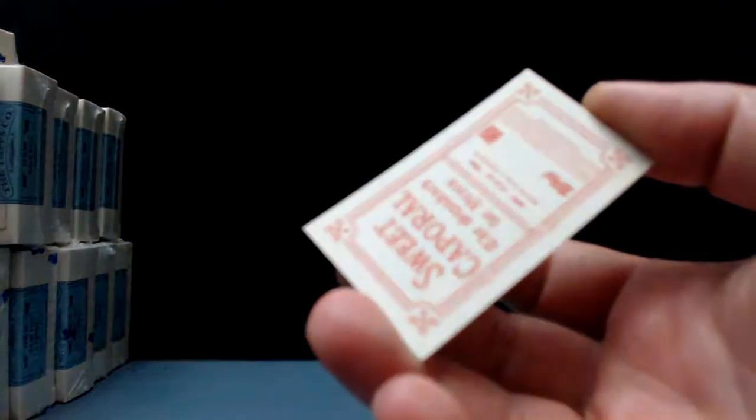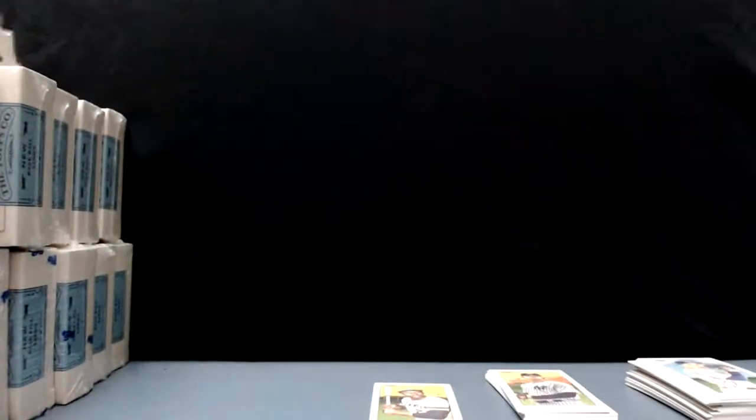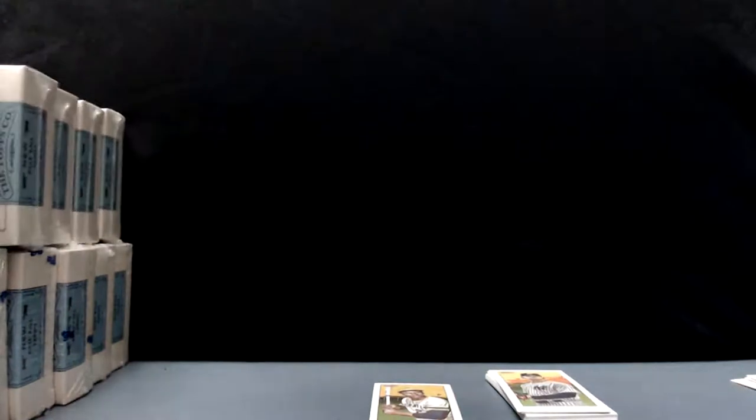So the lowest numbered back, the hardest to get back, that's 1 in 3 packs. This is a sweet Corporal. We got one of those. But we did get a couple of Piedmonts worth pulling, Trout and Bench in particular. Oh, that's series three. Where's series two at? Let's get on to series two. What do you remember about the series two checklist there, Luke?